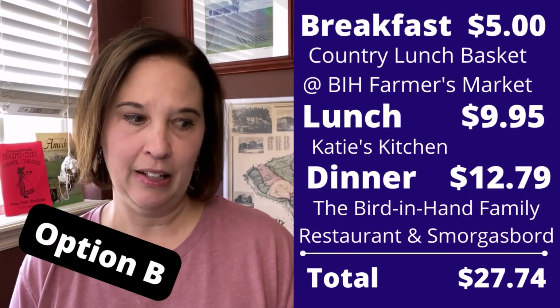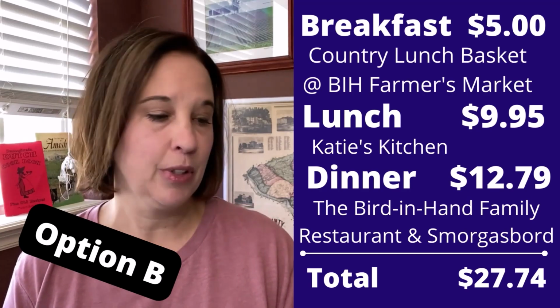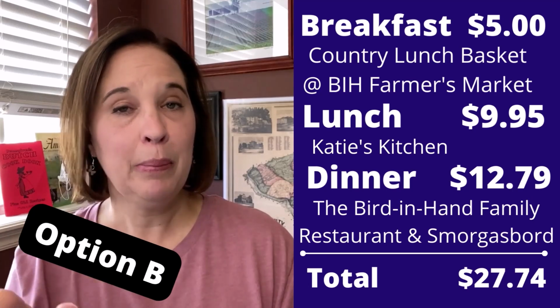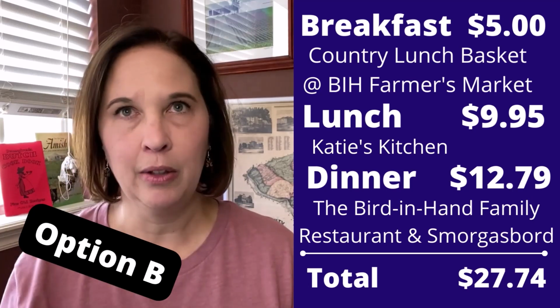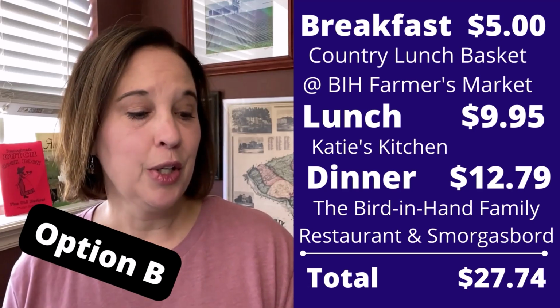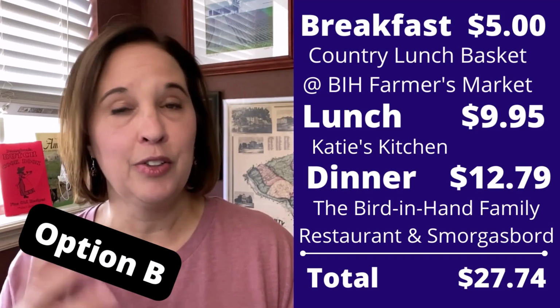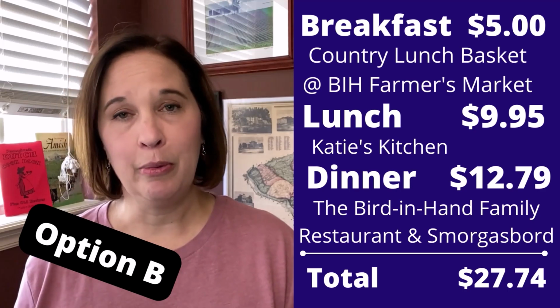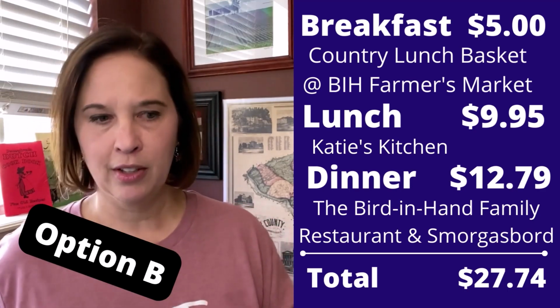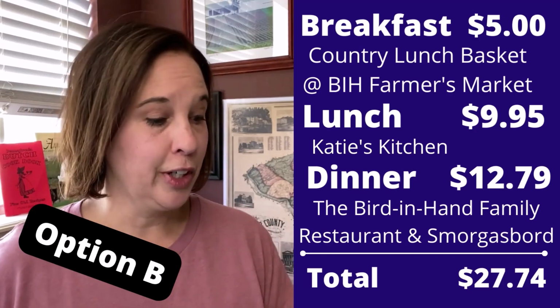Option B, we're going to go to the Bird in Hand Farmers Market for breakfast because it really is the cheapest that I could find, unless you're getting like a little sandwich. Even then, the Bird in Hand Farmers Market breakfast is cheaper, plus you get a meat. So you're actually spending a couple bucks less here for the same meal as you would other places. So the home fries, 2 eggs, and meat is only $5 at the Bird in Hand Farmers Market at the lunch counter, I think it's called the Country Lunch Basket. That's a very cheap breakfast.